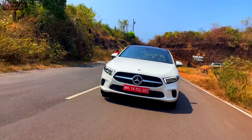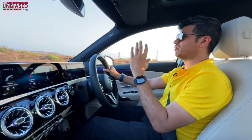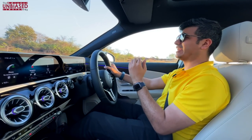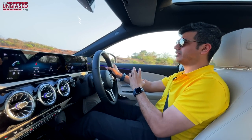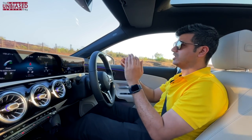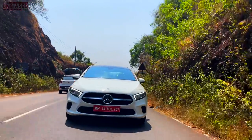Press of a pedal and the car just flies off, especially after the 2,000 RPM mark. It's really, really smooth. When it's in the lower RPM range, you would feel that the gear shifting is a little slower, and that's about it. I think other than that, the gear shifting is really quick. It has 8G-Tronic gear shifting. So right now we are at 70 and we're driving in D7, which is the seventh gear.